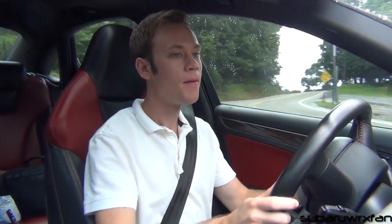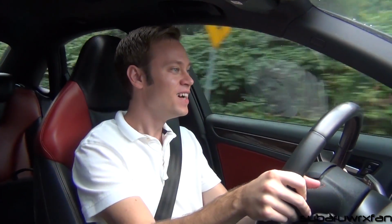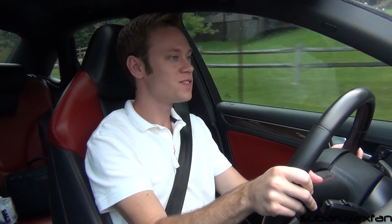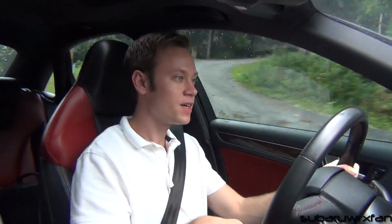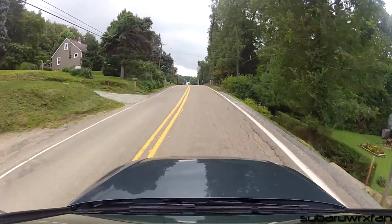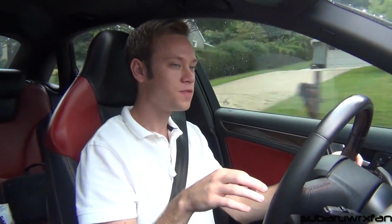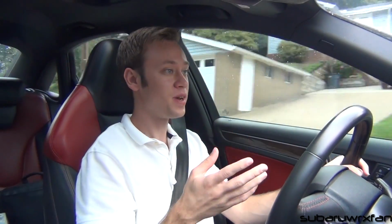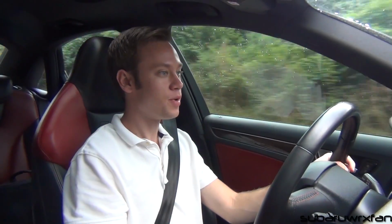All right, so hop on this back road and, by the way, this car is fast, in case you didn't know. So let's talk about that previous V8. The V8 before actually had less torque than this car. This car has 25 more foot-pounds of torque, and this car is down on horsepower just slightly from the previous V8, but this car still has 333 horsepower and 325 foot-pounds of torque, which is really impressive in this car.